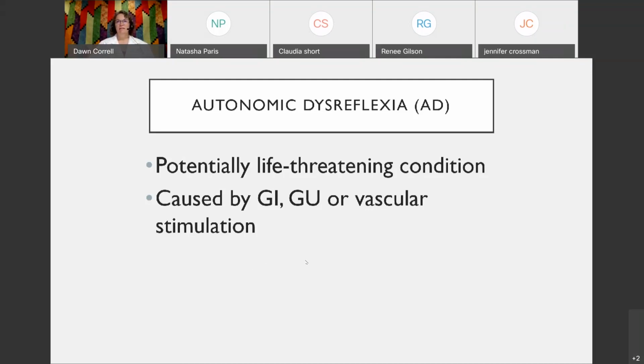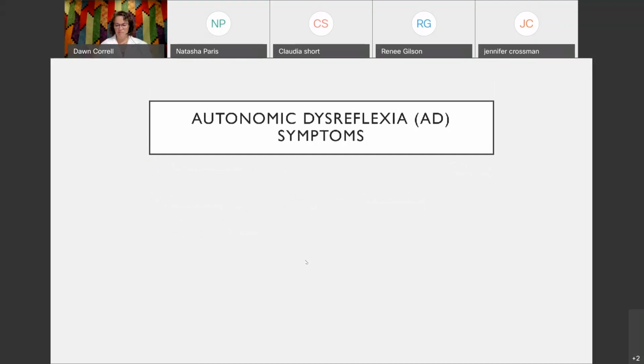Can anybody share with me some of the symptoms of autonomic dysreflexia? High blood pressure. Yeah, you get this sudden, very high blood pressure. Good. What other vital sign accompanies that? Low heart rate. Yes, so we see the bradycardia that comes with it. So super high systolic and diastolic blood pressures, and then we see the bradycardia. What else might we assess on this patient?